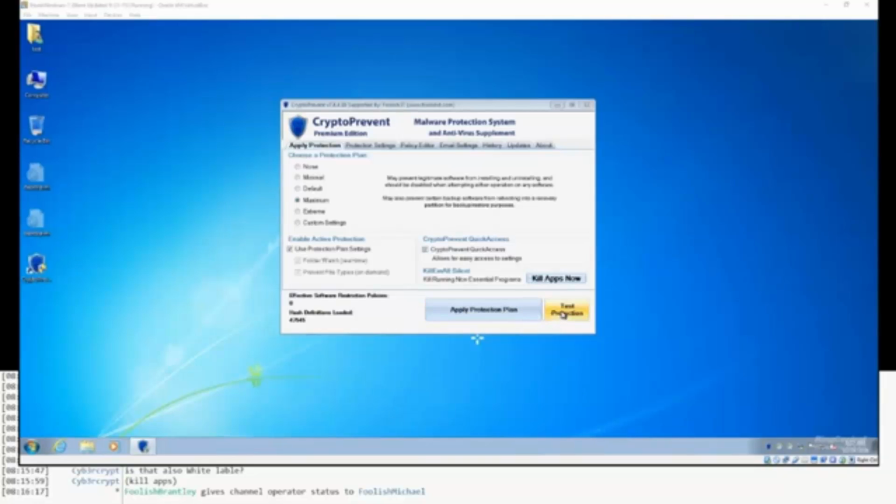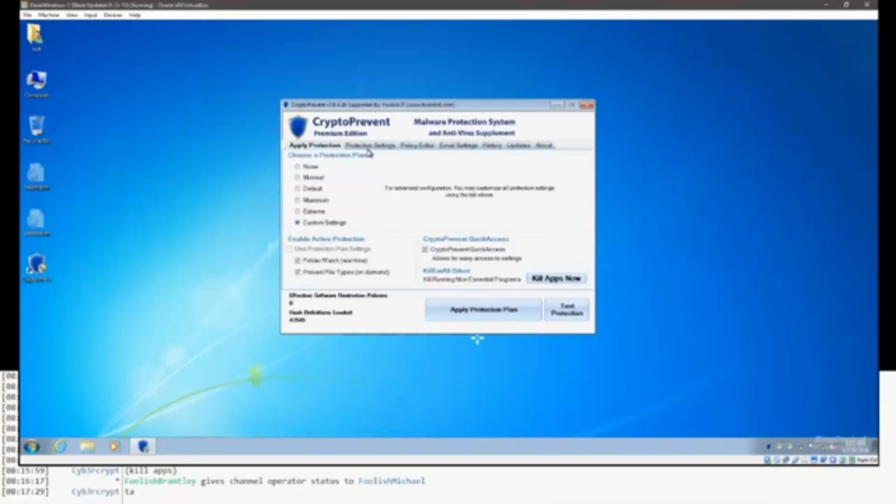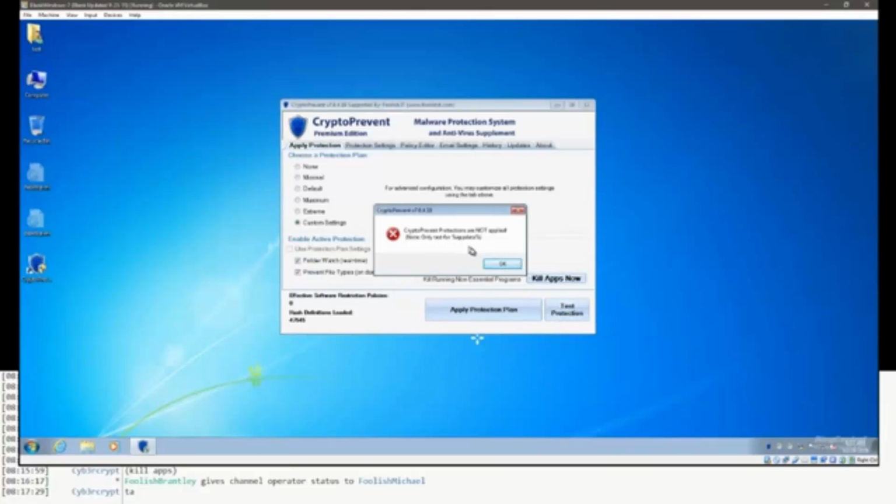Otherwise, you do have your apply protection plan here, which would apply any of the protection plans you have, or if you have the custom settings, any of the custom settings you have selected. And then we have test protection, which still does the same routine that version 7 did. That's one of the later updates we're going to do where it checks all of the locations, but for right now it only checks app data, as you can see it says here. Which, by the way, if you have even the minimal plan selected, is one of the important places to protect with SRP in general, because that's where a majority of ransomware started out, and still some of them to this day use. So let's jump into the protection settings.